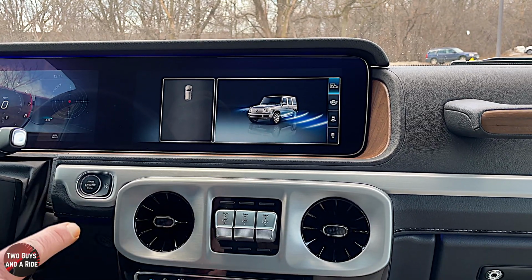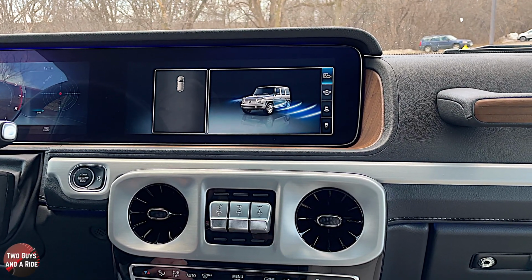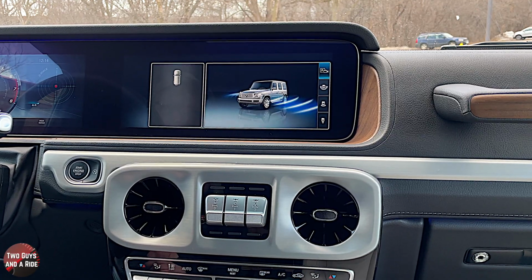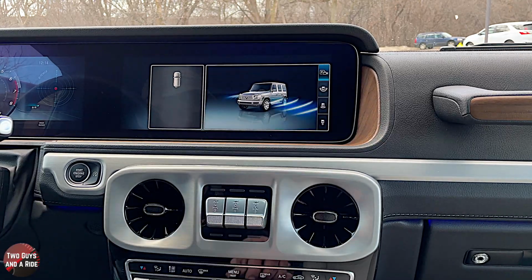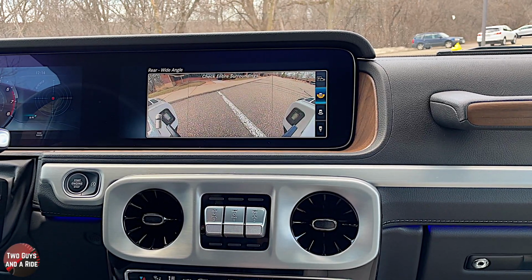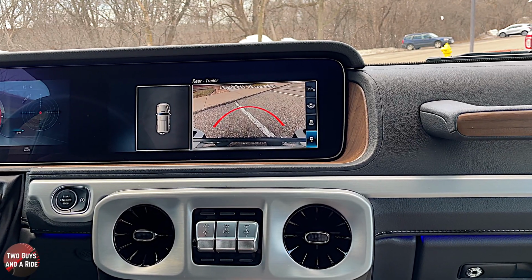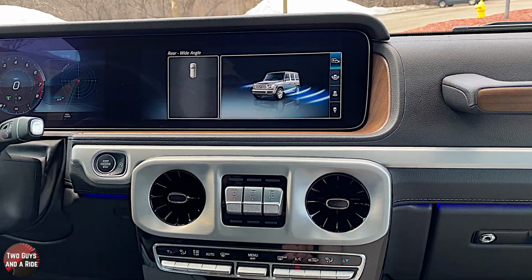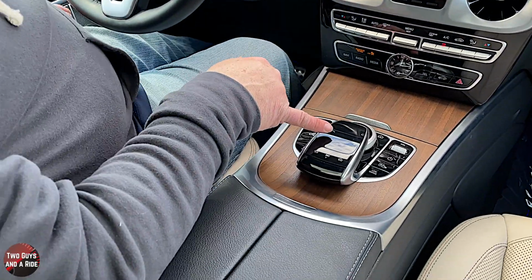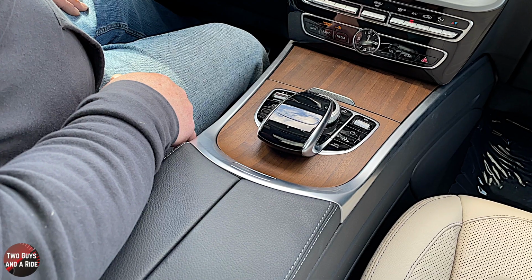Okay. This one does have a parking assist, so it'll help you park. But it does also have a rear view backup camera. So if you just put it in reverse, that camera comes on. You got a couple of different angles right here. There you go. So nice camera system. And then at the top of this controller here, this works like a trackpad if you want to swipe on it. You've also got a back, home, and skip forward button right there.